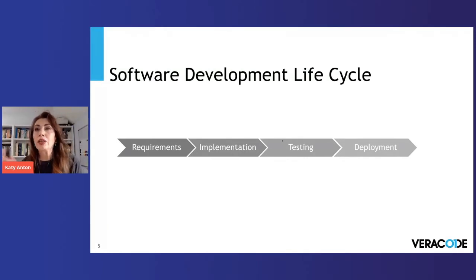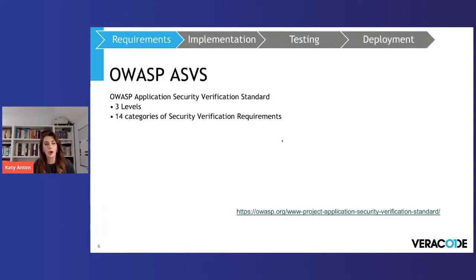Great, so let's start with the requirements, because one of the problems is how can you think of security requirements? It might be a little bit tricky, especially for non-security people. Thankfully, there is an OWASP project for this, which is great to use as guidance. This is the OWASP Application Security Verification Standard, or ASVS for short. It's a comprehensive project. It has 14 categories of security verification requirements, split on 3 levels.